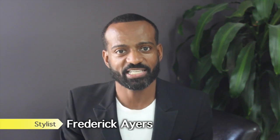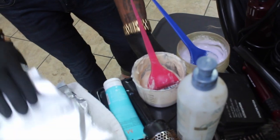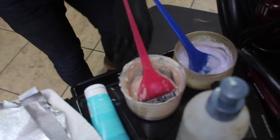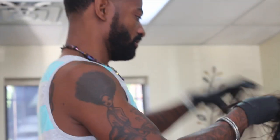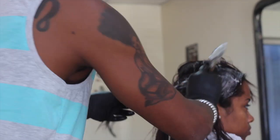I'm Frederick Ayers. I've been styling hair for about 22 years. I did an apprenticeship where I got to work hands-on and learn on the job, which I feel is the best way to learn. Coming into the situation, I was a little nervous because I'm not really keen on having new people mess with my hair because I have natural hair and not everyone knows how to manage it the way that I like.